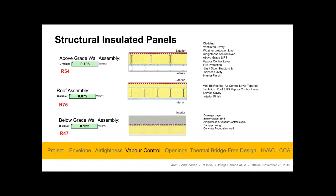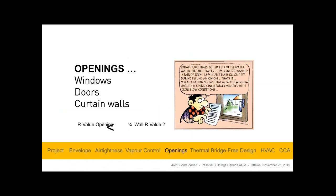For the roof, we've applied the exact same principle, and we're working with a roof R value of R75. Let's move now to our next set of challenges, the openings. Windows, doors, and curtain walls are a problem in a Passive House project because their R value is less than a quarter the R value of the wall, and they handle everything the wall is handling: water, air, vapor and heat.